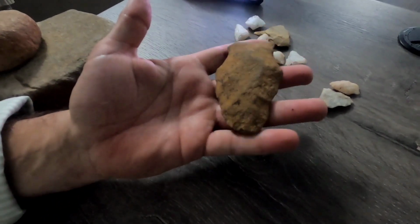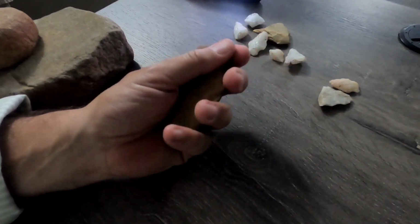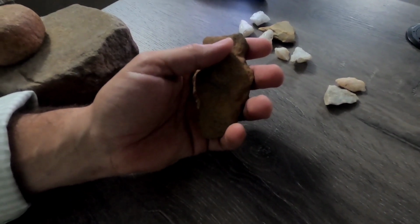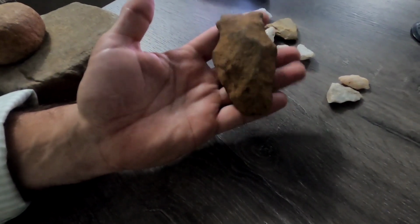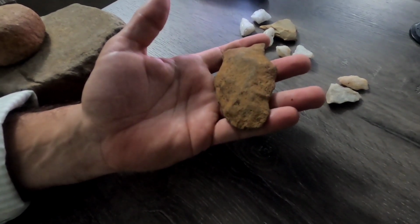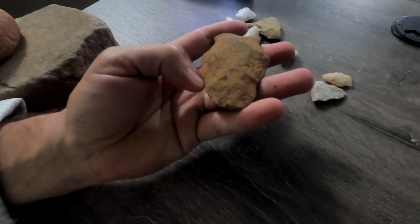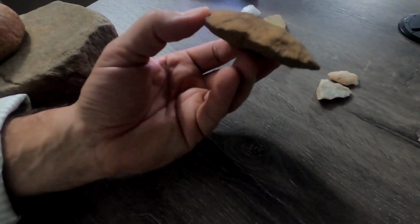Now, what I think it is: it's hard to find, at least I don't see a lot of giant quartzite-type material where these camps are. And I know they quarried stone and brought it in from other places, because from the research I've done, they were pretty nomadic during the Archaic period. Just like with what I believe to be flint right over here, I think that may have been brought in. So what I think this is, I think this was a hoe for digging.